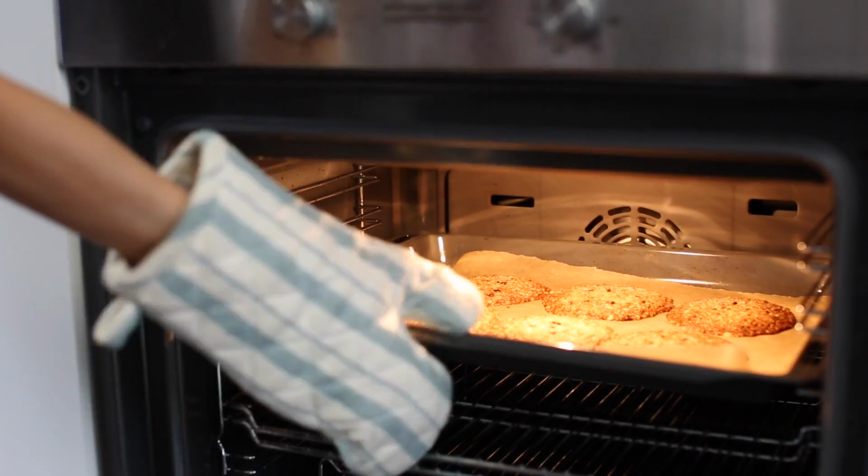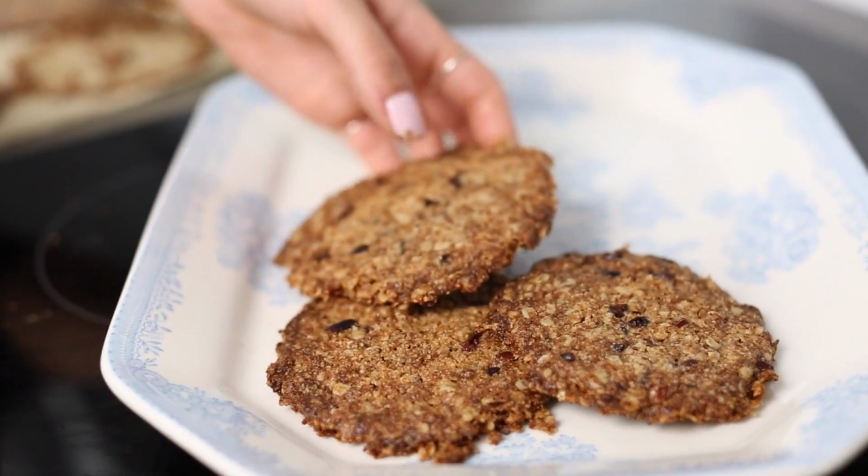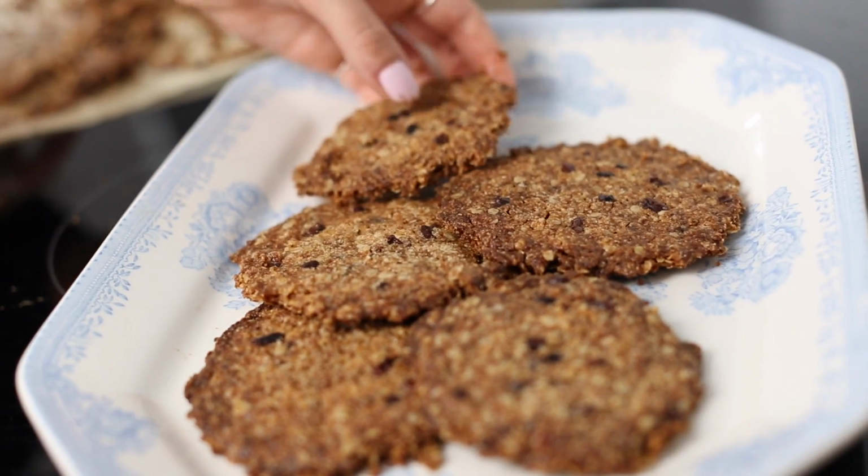And these are honestly, just looking at this, it's making me drool. They're so delicious. They're really crumbly and crispy cookies, and they are so good. I've given these to so many people that don't normally have gluten or dairy-free desserts, and they didn't know the difference. They absolutely love them.